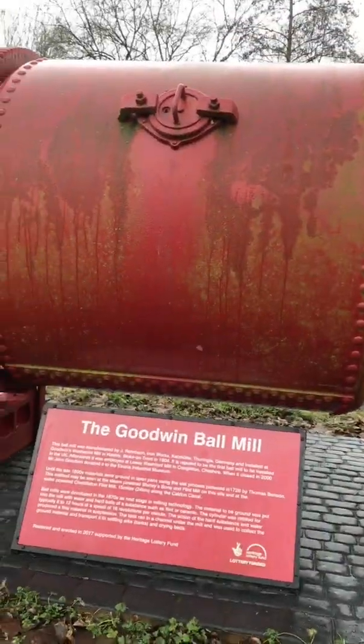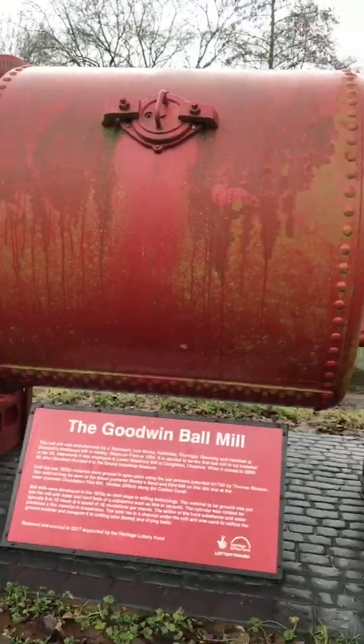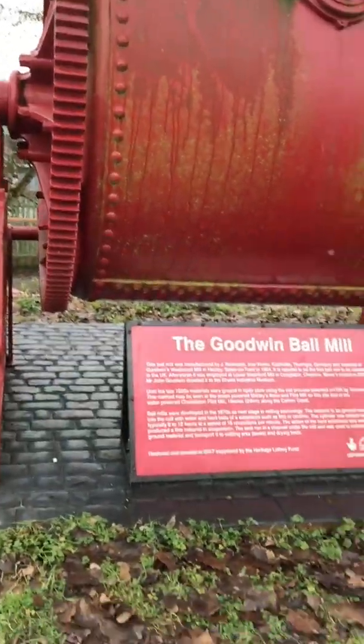I think it was all done by hand, and then obviously they must have invented a machine to spin all the rocks around and wash them and things. But that's that. That's at the side of the road.